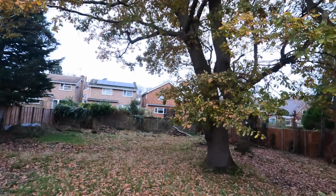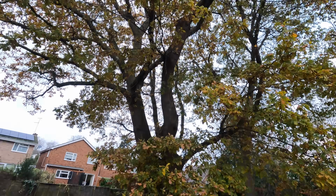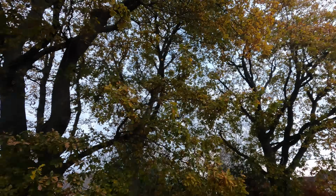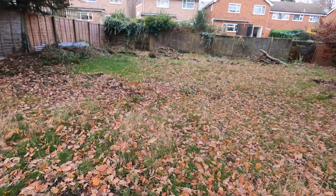And in the next few months all these nice leaves will drop. You can see it's already starting to happen. Definitely going to have to invest in a leaf blower, and unfortunately this garden won't look half as attractive once they go.